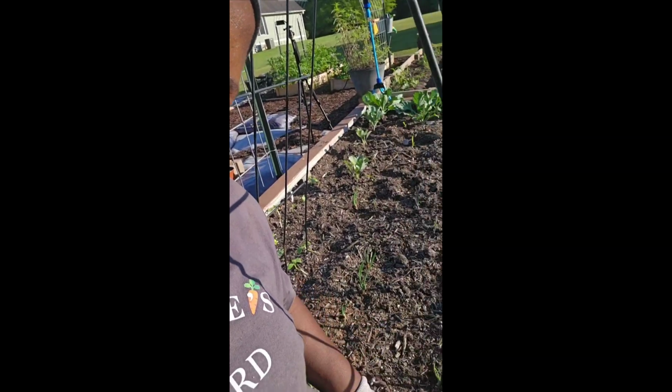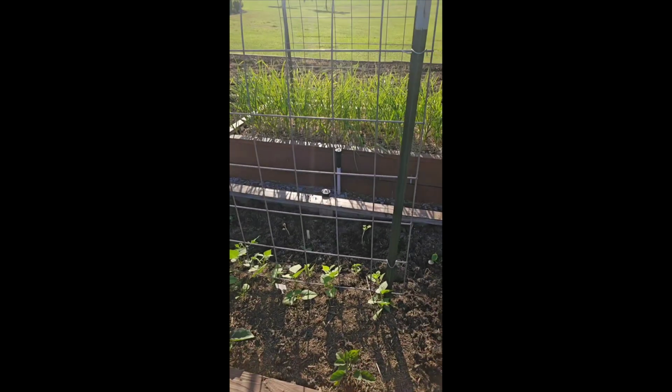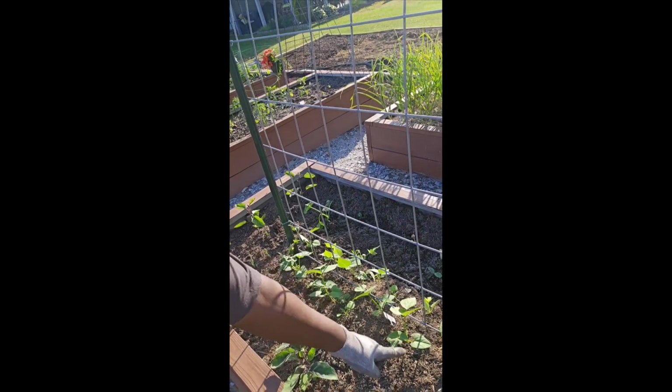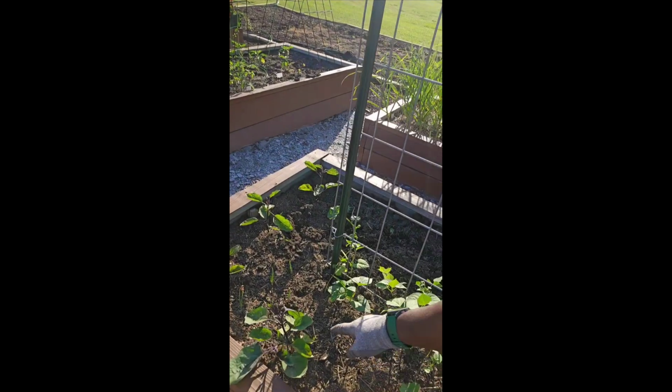These are yellow and white onions that are coming through right now. So those are doing really well. Over here in this bed right here, I have some pole beans that are looking really good. And on the edge, on the border here, I have some eggplant. Eggplant that are in this bed.